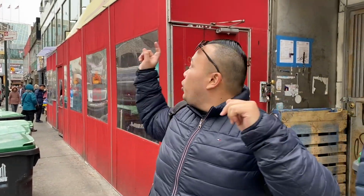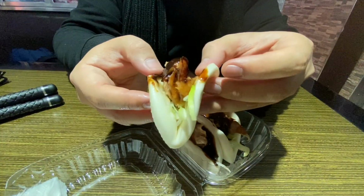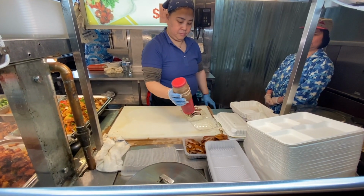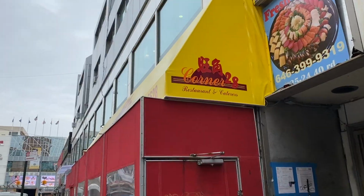Welcome back to Flushing's Chinatown. We are here at this place called Corner 28, and they apparently have really good Peking duck buns. Slices of Peking duck inside steamed rice flour buns with a little bit of drizzle of hoisin sauce, I guess. But we heard that this place makes the best, so let's go inside and give it a try.